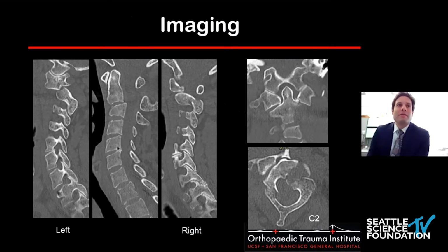But in terms of her cervical spine, so these are her cervical spine images. And right here we have the sagittals. On the first one is the left side, where we see a dislocation of the C1 facet on C2. Midline, you see some focal kyphosis at C2, C3, with a small fracture of the top of the C3 end plate. And on the right side, she had a pars fracture of C2.